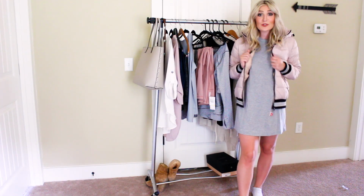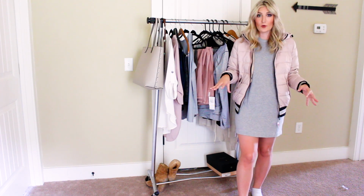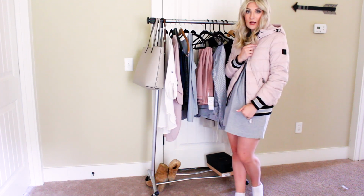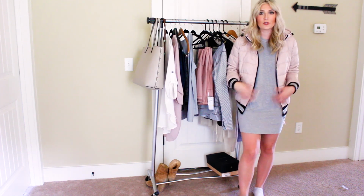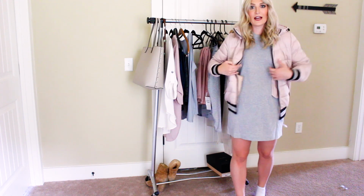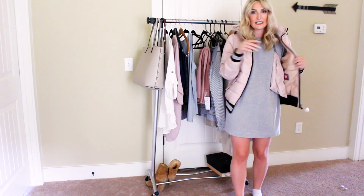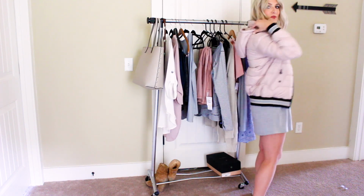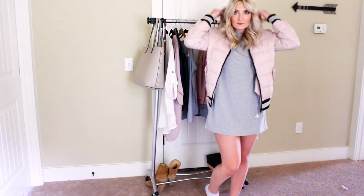This is the cutest bomber coat ever. I'm sweating in it, so it is very, very warm. It is in this really cute blush mauve tone with some jersey detailing. It is so cute. I would really wear it with this dress too. It has pockets inside and outside. It has this little bag thing. Can't really figure out what that is, but you can detach it. And it also comes with a hood, which is really nice, right? I think it's pretty cute.